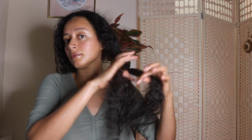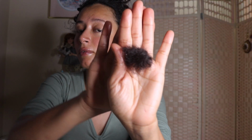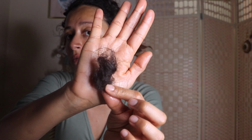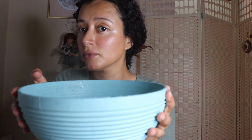45 minutes is enough. Don't leave those oils for days on your scalp, because then you're gonna have really bad results, losing a lot of hair. So this is the hair that I lost, detangling my hair. Looks like it's a lot, but my hair is long now, so that's why. I don't like to throw my hair away like it's garbage, no. I always save my hair, and then I like to go in nature and plant my hair.